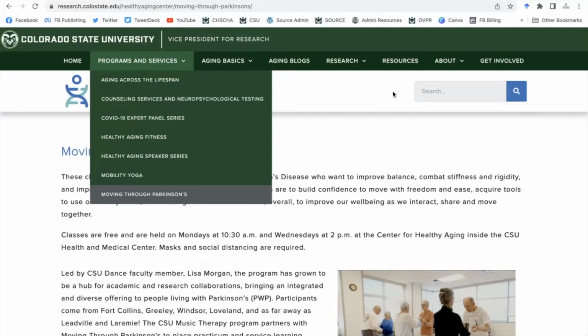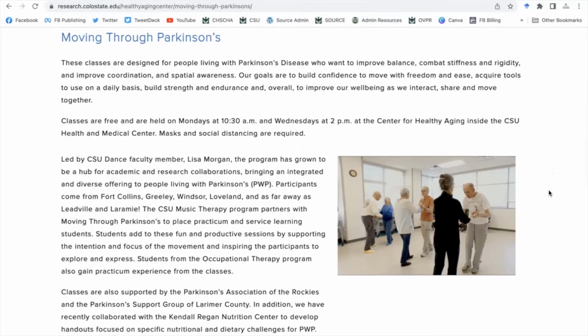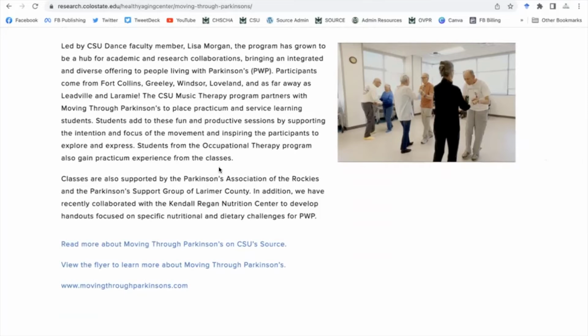Our final program under programs and services is Moving Through Parkinson's. This is a class that is led by CSU dance instructor Lisa Morgan. And she brings together older adults in the community who have Parkinson's disease. Music therapy students come in, they play some live music, and Lisa will teach them different dances that they can do to improve balance and stiffness and rigidity, those common symptoms that come along with Parkinson's disease. And we've had some really good feedback about this class.